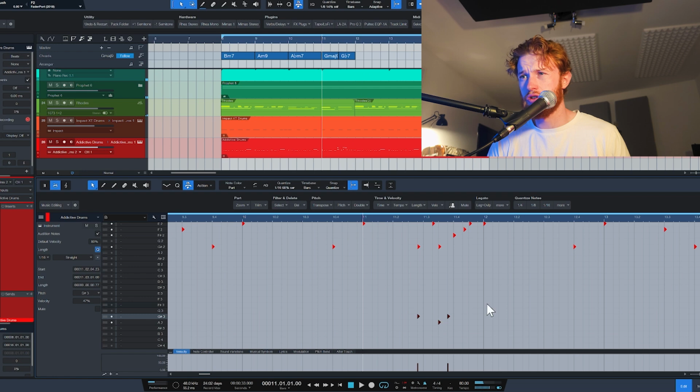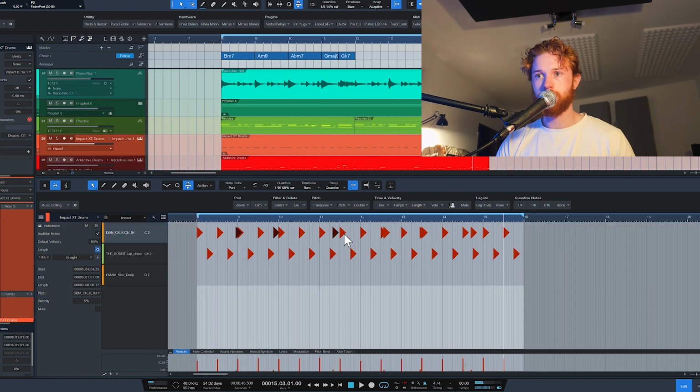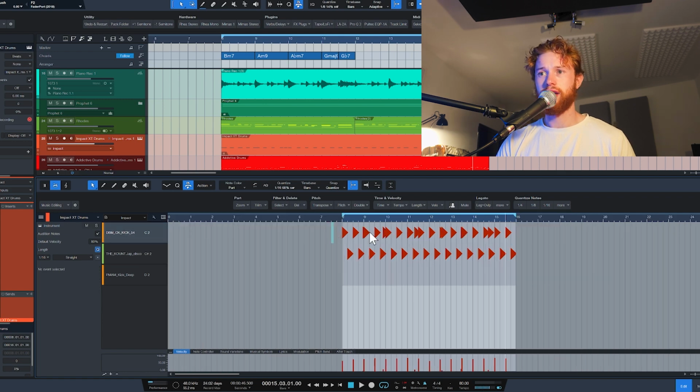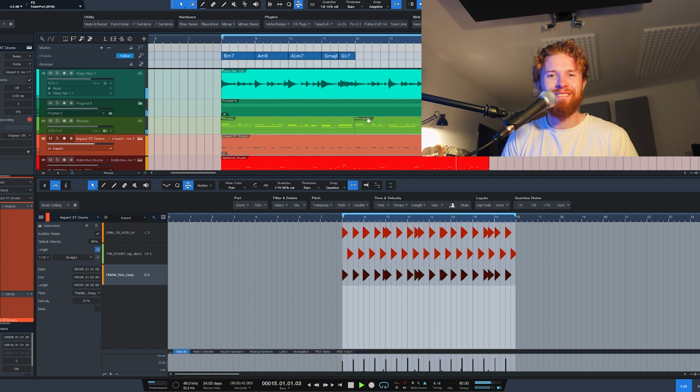Oh, this is going to be crazy. Let's get these offbeats slightly humanized to make them a little bit random. Then let's just layer this up with our other kick. Now that is a neck breaker. Yes, sir.